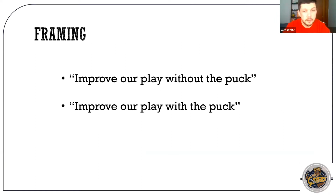I think the first thing that we need to look at is how you frame it with your players. So improving our play without the puck, that's how you're going to get the puck more. Improving our play with the puck, that's how you're going to keep the puck when you have it. So improving our play without the puck is not attractive to most players. When we talk about defensive hockey, right, players start to check out. They don't like playing defense.